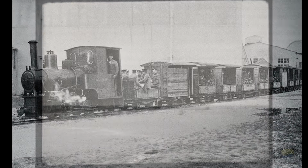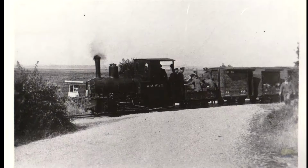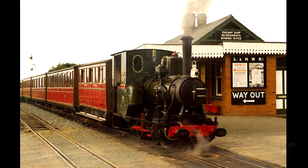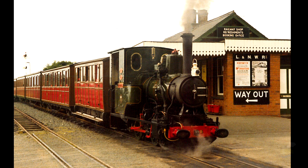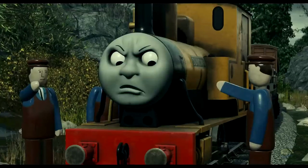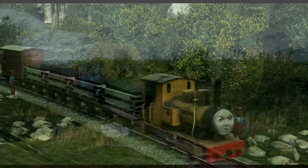Around the same time, back at RAF Calshot, the narrow gauge railway cars were found to be in a state of extreme disrepair, and the narrow gauge railway was closed for good. Interestingly, one locomotive survives to this day as Douglas on the world famous Talyllyn Railway in Wales. Fun fact, this very locomotive serves as the basis for Duncan, a character in the popular Railway series books and the Thomas the Tank Engine TV show.